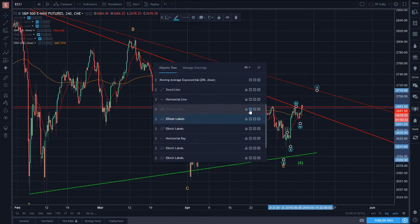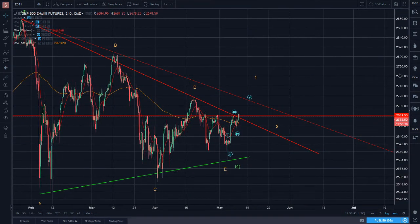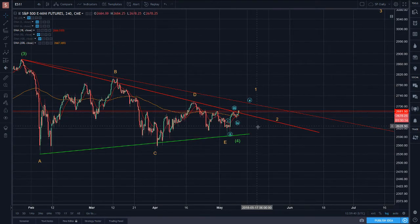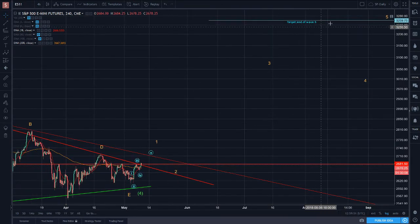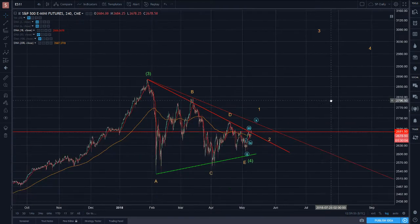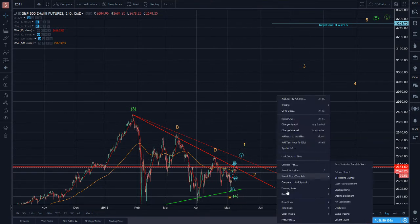So this is going to be the wave 1 of an early bull advance, and there's going to be a 2, then a 3 up here. So we're going to have 4 or 5 like that. My target for the end of wave 5 is somewhere above 3200 at this point. This target, I can't make it permanent until I see how wave 1 actually plays out. If it's extended, we could have a longer move.